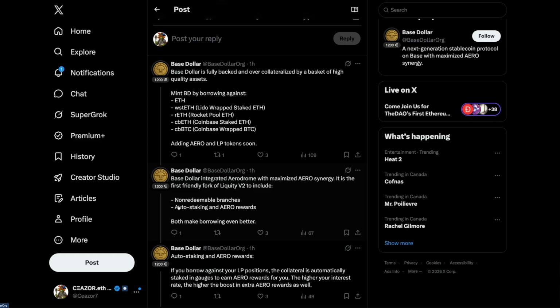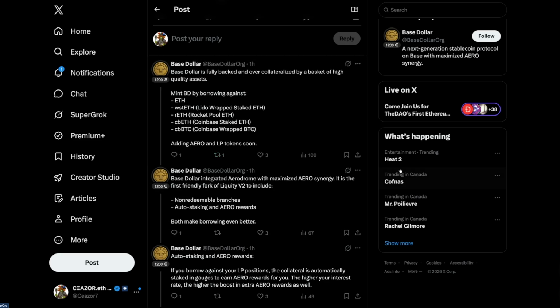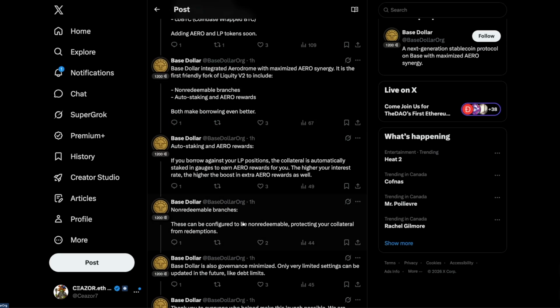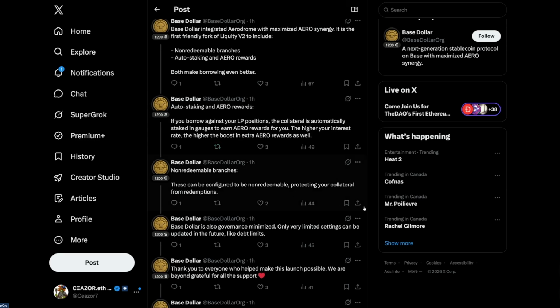So I think when they do add these LP tokens, those LP tokens will not be sitting in a contract. They will be staked into the gauge of Aerodrome and used to farm you some Arrow, which is pretty cool. Auto staking and Arrow rewards: if you borrow against your LP tokens, your collateral is automatically staked in the gauges to earn Arrow rewards for you. The higher your interest rate, the higher the boost, with extra Arrow rewards for you. Non-redeemable branches: these can be configured to be non-redeemable, protecting your collateral from redemptions.